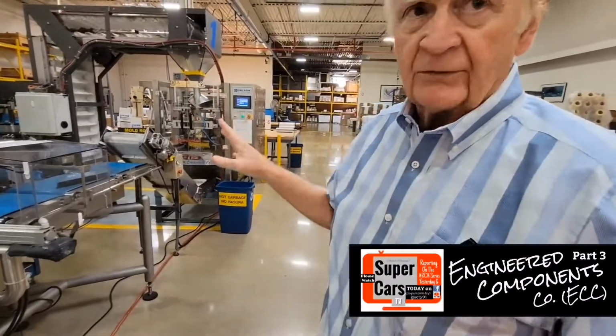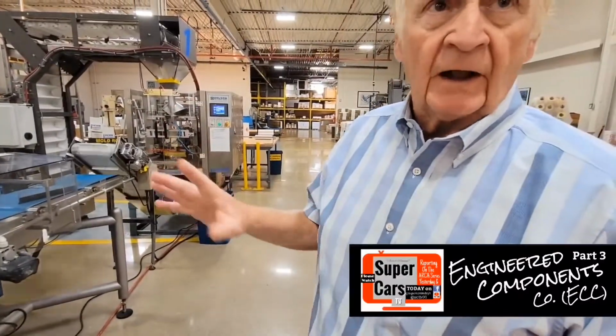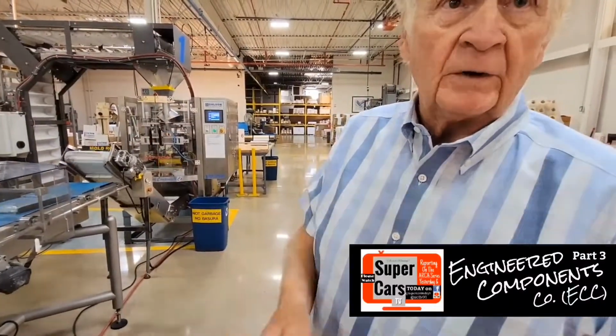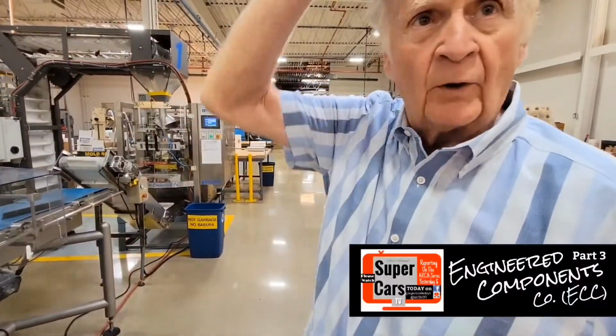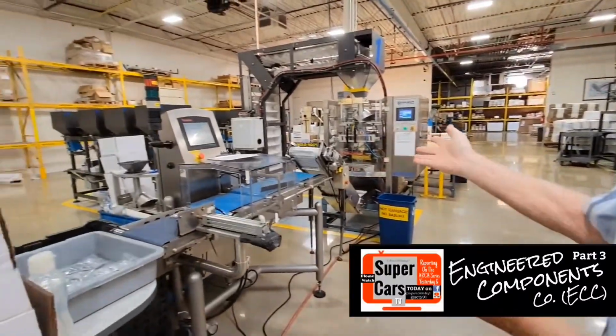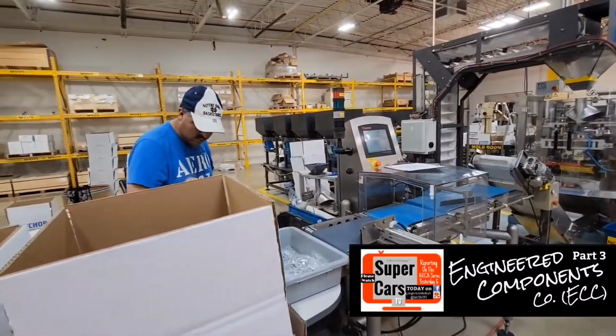Of course, it's a bag. Anything else we want? We do sheet metal screws, and you'll see some of our stuff when you buy something from Home Depot and you open it up and there's a bag in there. Probably came from here.